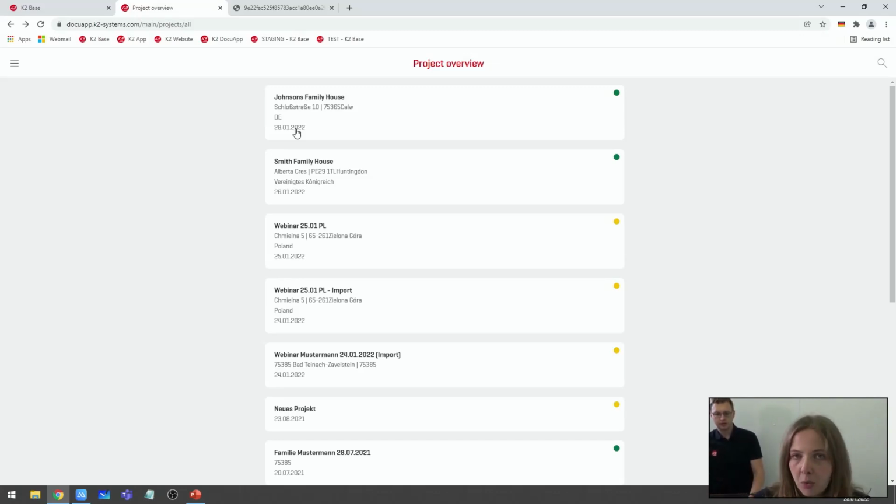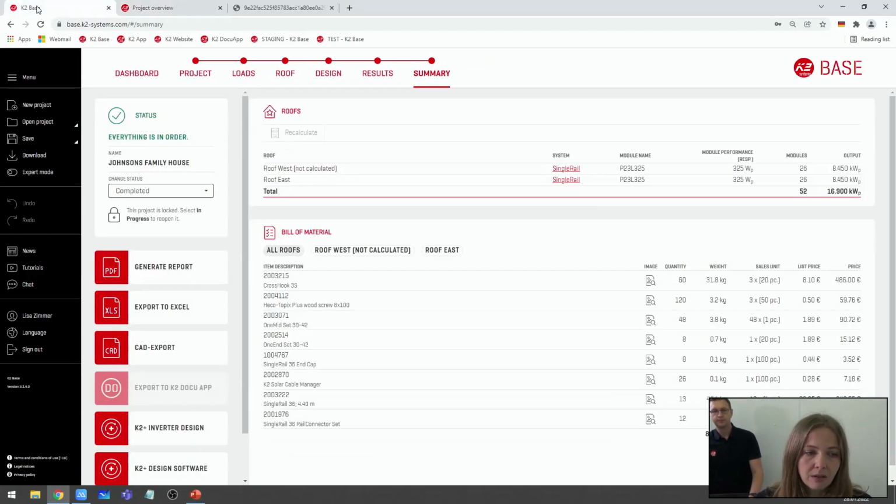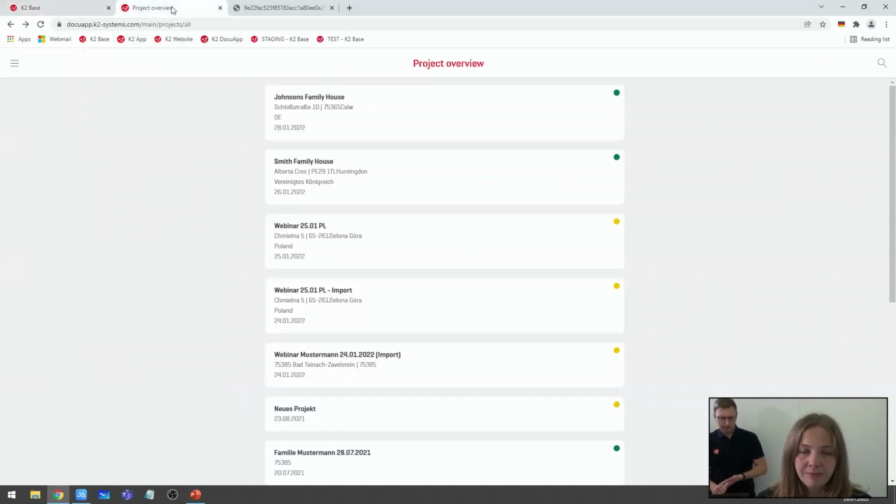You can import every project from Base to the Docu App. The only condition is that the status is completed, and when the status is completed, it will be automatically exported to the Docu App. Cool. Thank you. Maybe a quick thing, I'm not sure if you mentioned that earlier.